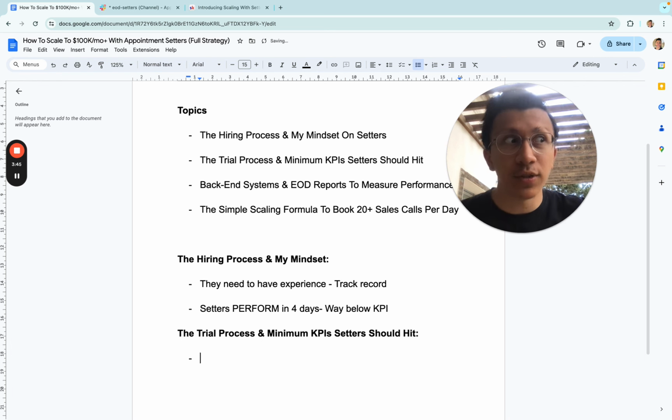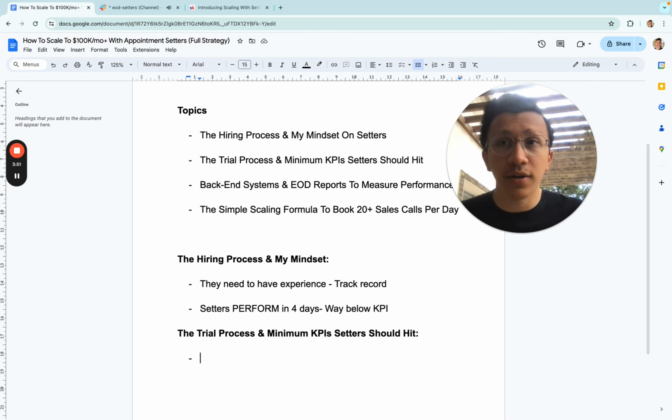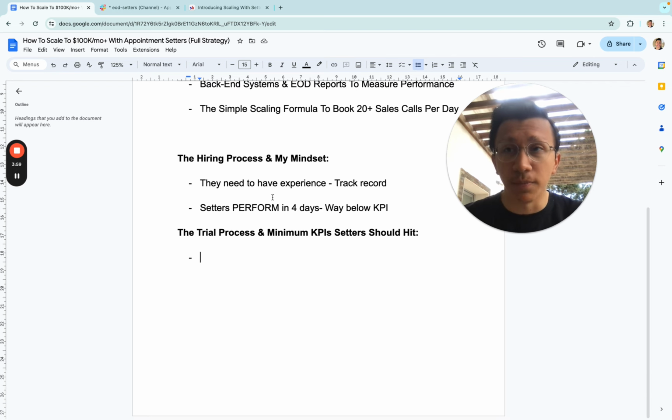And if you decide to train them, there comes a lot of opportunity cost with that, right? Because they're going to make mistakes, they need to become better, they need to improve at point A, point B. It just takes a very long time. Okay, so with that being said, the minimum KPIs and appointments that should hit, in my experience.